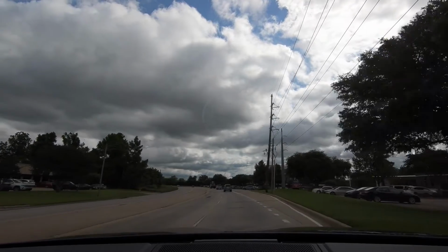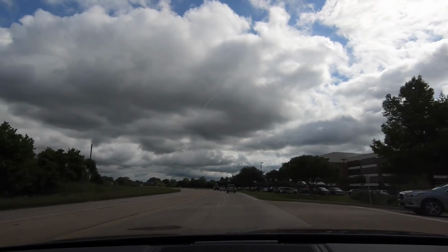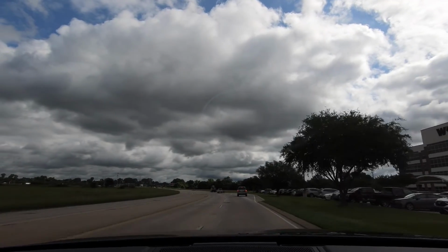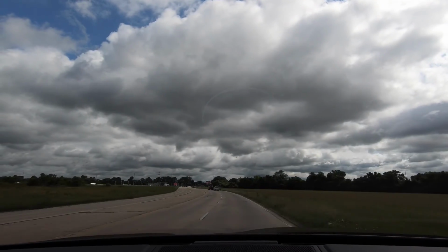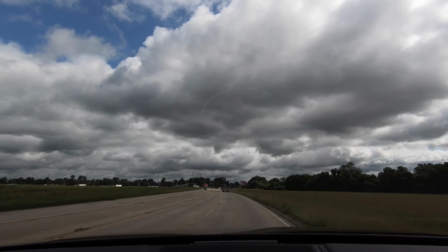So as we cruise down the road here, this is a road that I drive on a lot. I don't think I've shown it in my test drive videos before, but definitely a smoother ride experience than what I normally have. And like I tell you, if you watch me regularly, I know you've heard this before, but if you don't, keep this in mind.